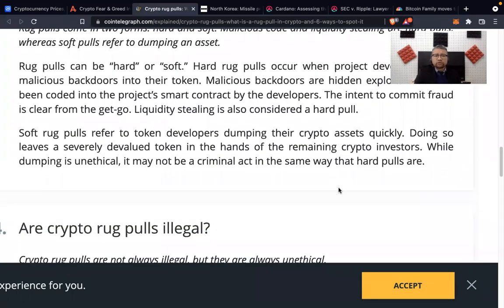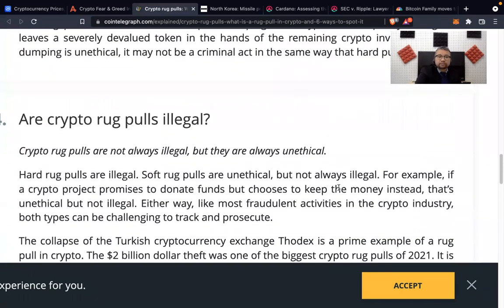Soft rug pulls refer to token developers dumping their crypto assets quickly. Doing so leaves a severely devalued token in the hands of the remaining crypto investors. While dumping is unethical, it may not be a criminal act in the same way that hard pulls are.